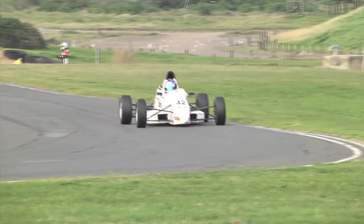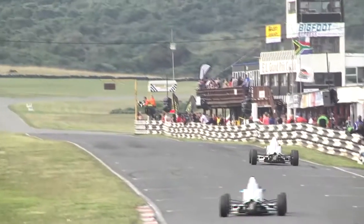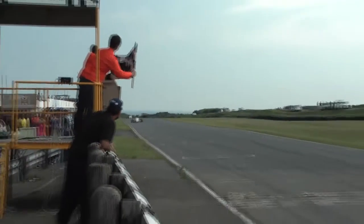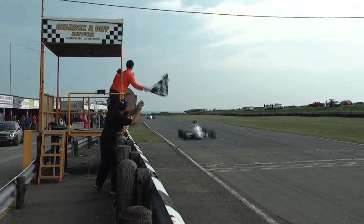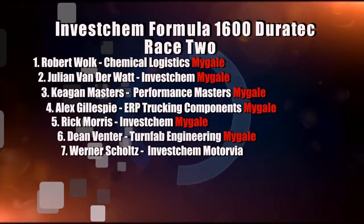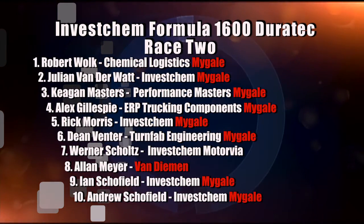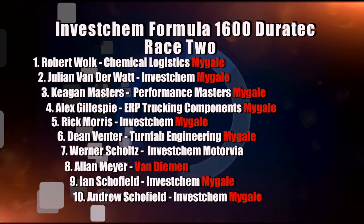So back with the front runner, and it's a drag to the checker flag, the 41 of Robert Volk and Julian van der Vat in second place. So a little drag down to the finish line, but he's got himself a comfortable lead, and he's going to make it 2 out of 2 so far. And that mistake from Werner Skoltz has promoted Keegan Masters up into third place there. So great drive with Alex Gillespie fourth, Rick Morris there in fifth place, and Dean Venter recovered to sixth, and Werner Skoltz, after spinning out, picks up seventh place.